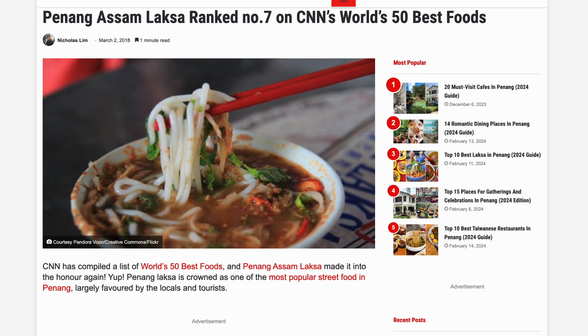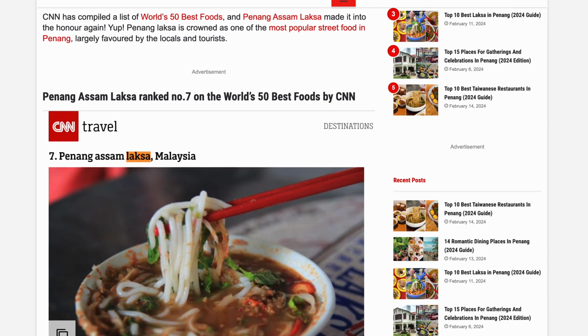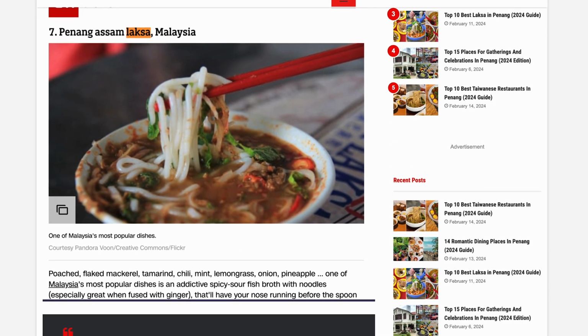I feel like it encapsulates the entire history of Penang. One interesting thing about Penang Laksa is that it doesn't use coconut milk, unlike the other laksas that we are going to try later on. Do you know that at some point of time in the last decade, CNN actually rated Assam Laksa or the Penang Laksa as like the top 7 food in the world?